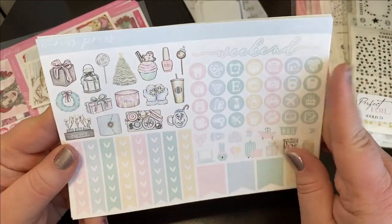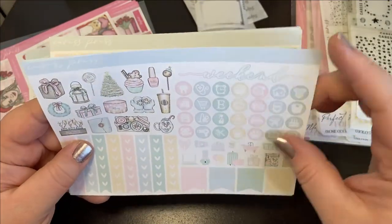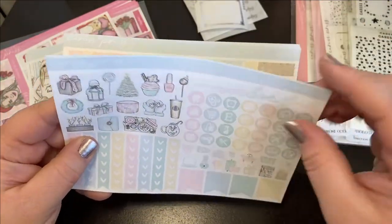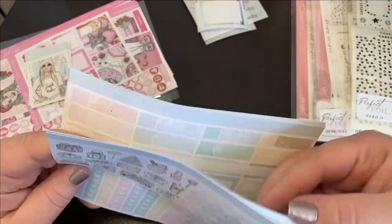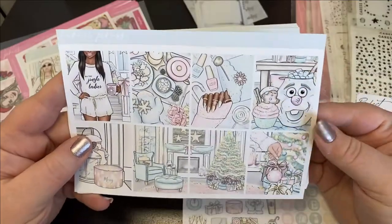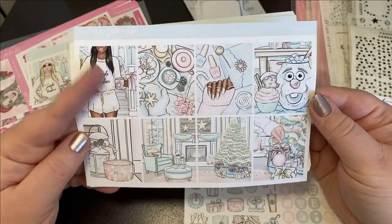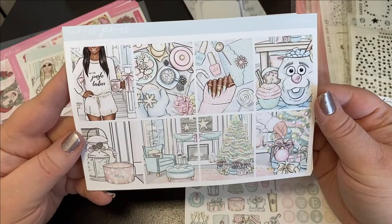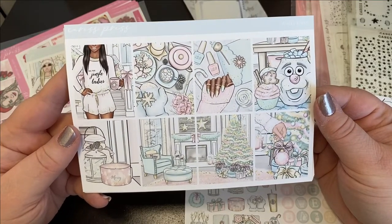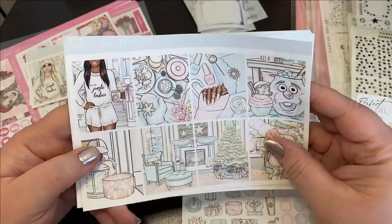Okay, then this is the deco and icons, all of that. These colors are so good. And then here are the full boxes. Again, I don't like the Olaf mug. And then you do have this girl in here too. So cute though. So this is a non-foiled kit. I love the Vanilla Paper Co foiled one though.